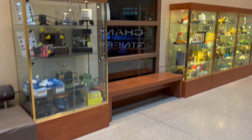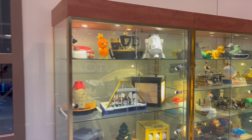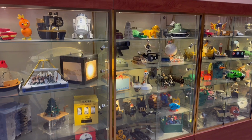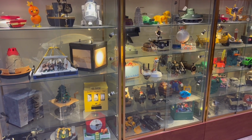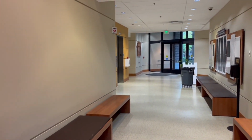Over here, these glass cases house projects from the mechanical engineering toy design class, an elective that can actually be taken by a student from any engineering discipline, where students get to set their imaginations loose and design and build a toy of their choice, utilizing a variety of modeling and design skills, with many of the toys also having electronic components.